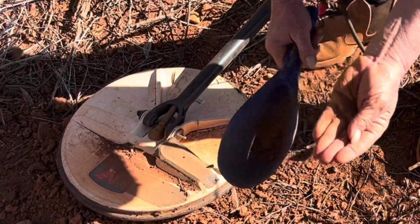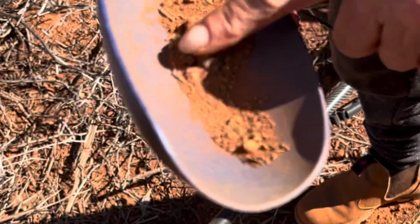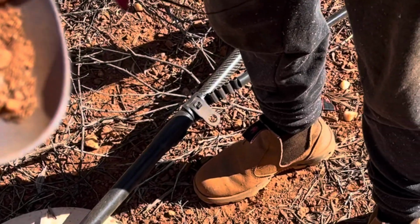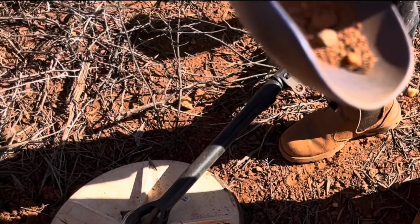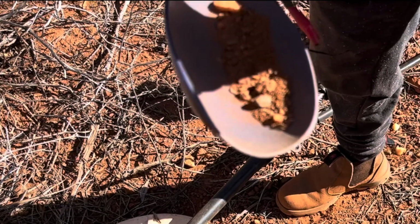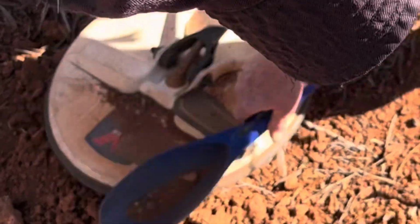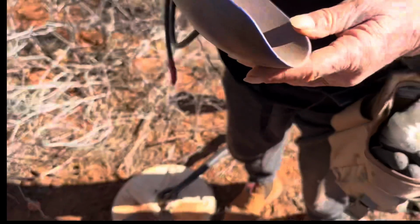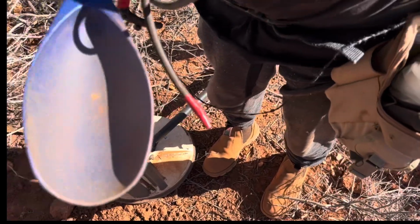Bit of tin. That's gold. Where? Isn't that gold? What's that? Is that gold? Specie. Yeah, it's a bloody, I'm going to clean it. Or is it gold or is it lead? It's gold. There you go.